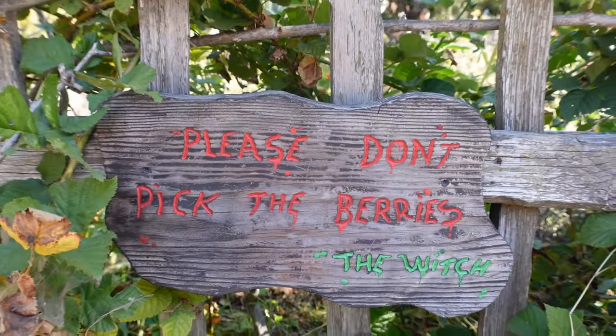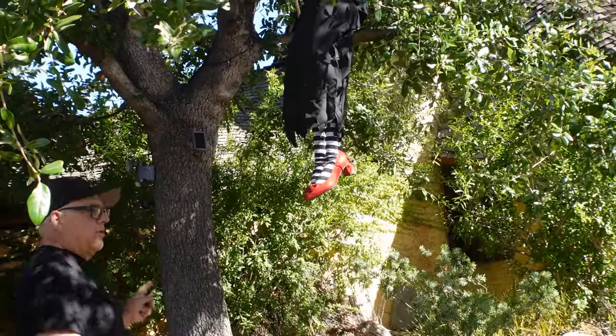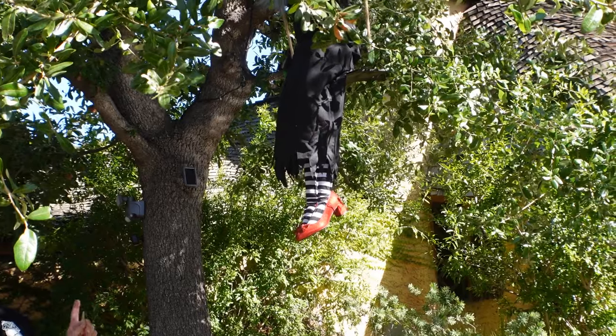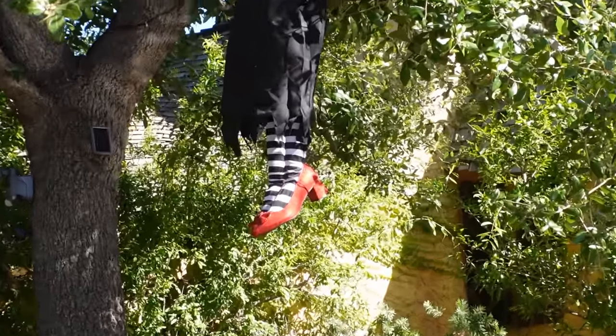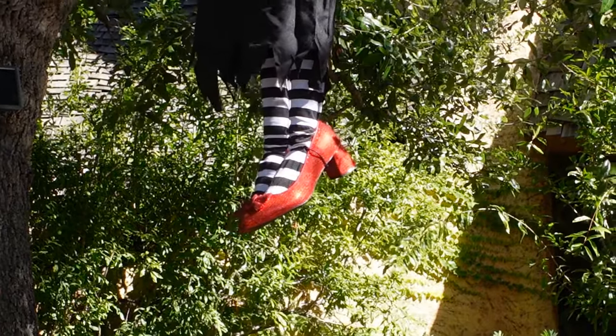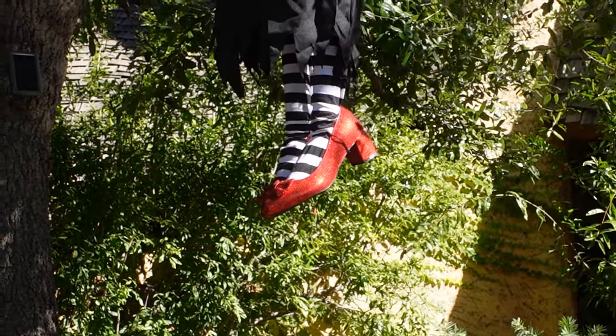Wait, that's actual Warner Brothers right there? Yeah, well, Warner Brothers owns The Wizard of Oz now. Oh, okay, yeah. So they're putting out all these special costumes and stuff. That is the Ruby. That's exactly how the Ruby Slipper appears in the movie.